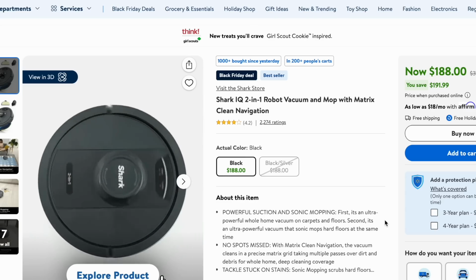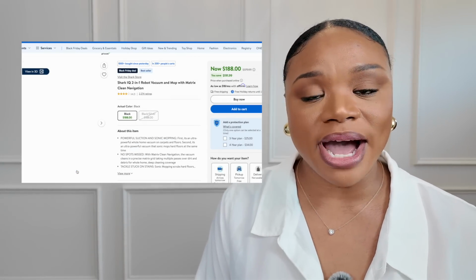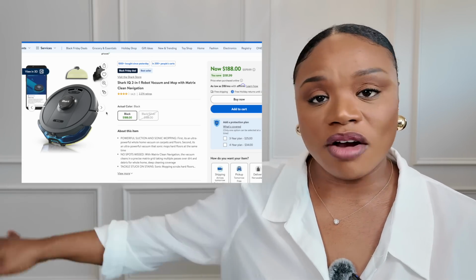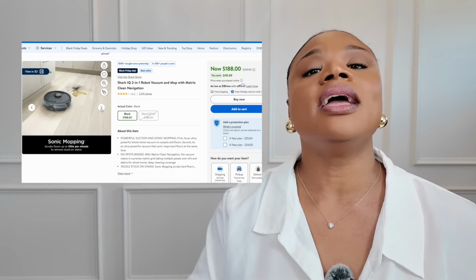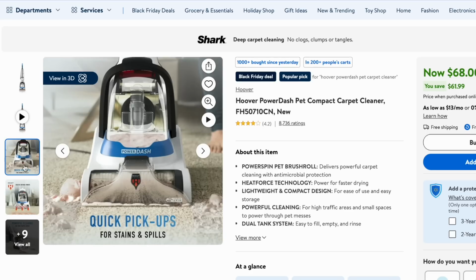Next, I also found the Shark IQ 2-in-1 robot for $188. We here are definitely in the market for a robot vacuum. I have basically hard floors all throughout my house. So I am constantly sweeping all day, every day, and I'm tired of sweeping. I need a robot. Husband, if you're watching this, I need a robot. $188, because you always ask me how much is it. $188.